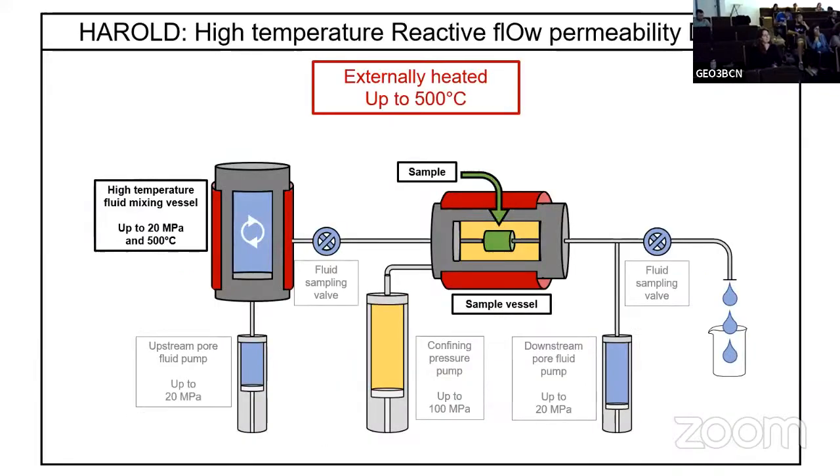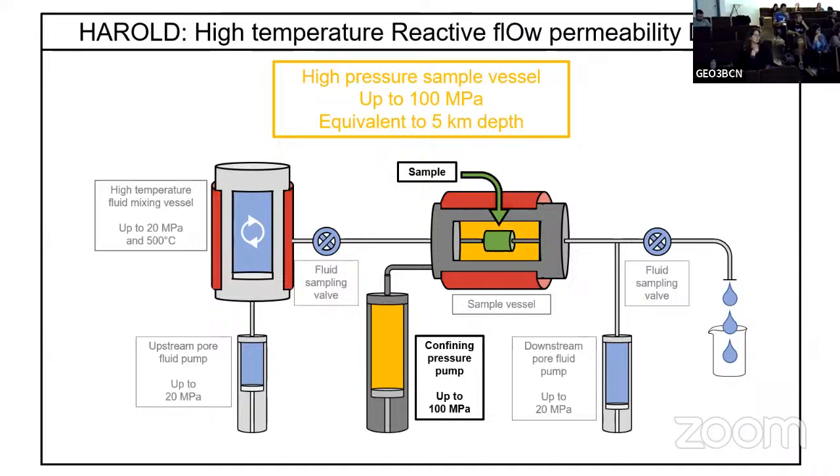To do this, we've designed a high temperature reactive permeameter. This is a piece of equipment, I'll show you a picture of it in a moment, that we designed with top industry. It is an externally heated permeameter that allows us to go up to 500 degrees Celsius. So we're looking at upper edifice temperatures, dome temperatures in this system. It lets us go up to 100 MPa in confining pressure, which is about 5 kilometers depth. Right now, we're operating at about 20 to 40 MPa, just as we're characterizing the machine and getting everything going.